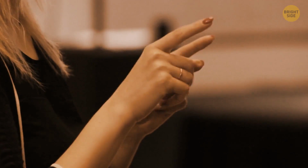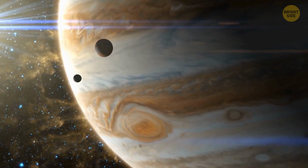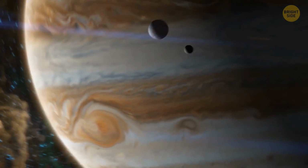And what's the point then? Hey, maybe we could communicate with sign language, but that's not so simple either. Jupiter is full of wild winds and storm clouds, so it's unlikely you would be able to see anything. So even if we evolved there in some way, our lives would still not be easy.